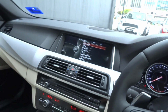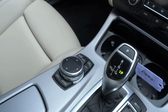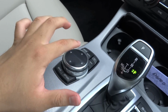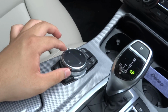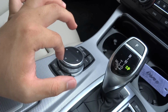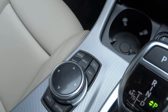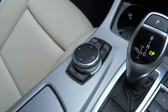The screen right above is controlled using your set of controls down here. It is basically a revised version of BMW's iDrive system that now incorporates sort of like a touch sensitive pad right above the knob. The knob still goes to the left, goes to the right, goes up and down as well, scrolls to the left, scrolls to the right, as well as clicks down for enter. You still do have your media, radio, menu, telephone and navigation shortcut buttons, as well as your back and option buttons.